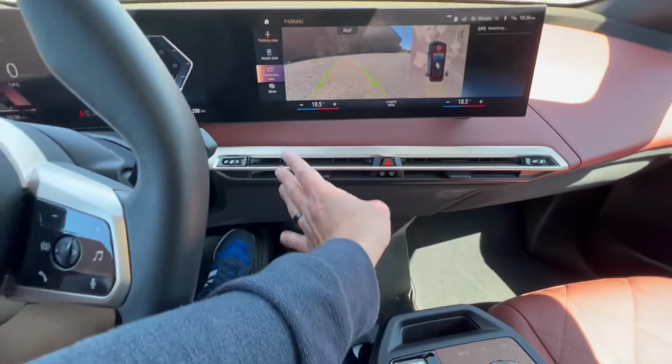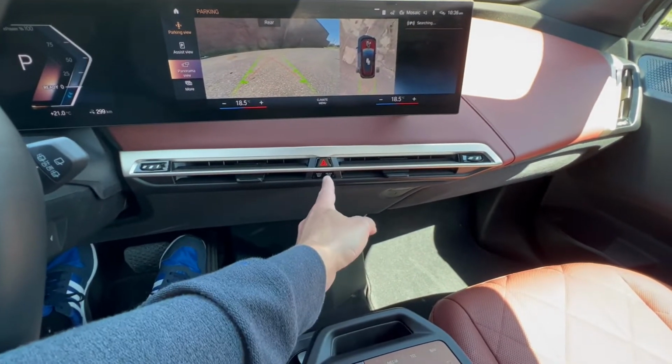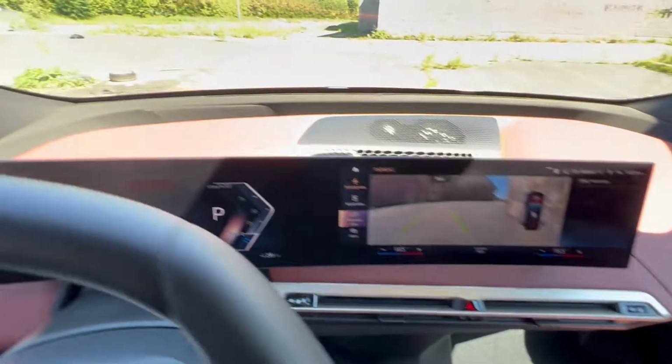I mean, look at this. It's clean. There's nothing going on here. So everything happens through the screen, or nearly, unless you need defrost or your hazards. Let's go. That's it. Drive time.